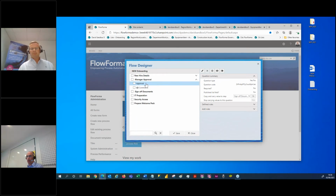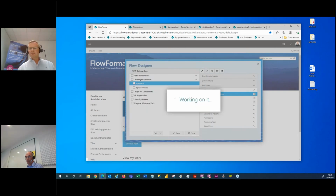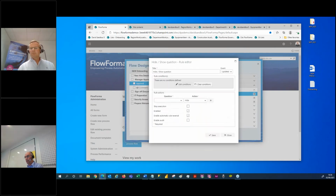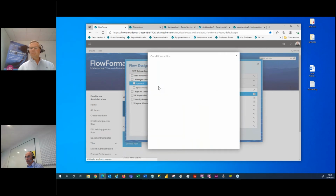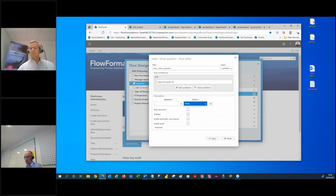Okay, so on approval here, if approval is no, I'm going to show comments. So I'm going to my trigger question on the manager approval step. It's a hide show question rule. I'm going to edit my conditions. I'm going to drill down into my second step this time. If approval equals no, I'm simply keying it in. If approval equals no, show comments.